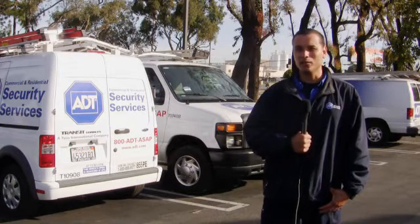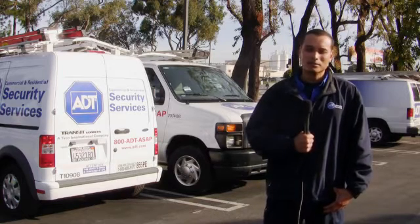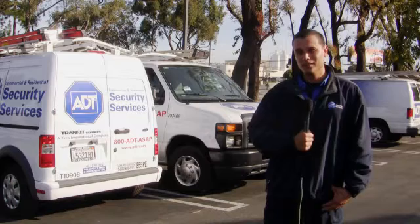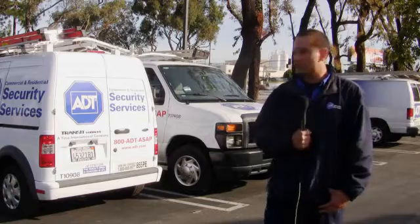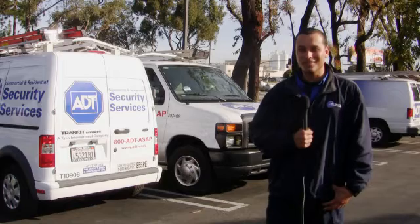What I like most about the Ford Transit Connect is it's a van, but it doesn't feel like a van when you're driving it around. It feels more like you're driving a small car. Even though it is a small van, it has a lot of cab space, makes parking very easy, especially in the area that we cover. A lot of downtown LA makes it very hard to find parking. If you have one of those bigger vans back there, parallel parking can be a challenge. But with the Ford Transit Connects, it makes it a lot easier.